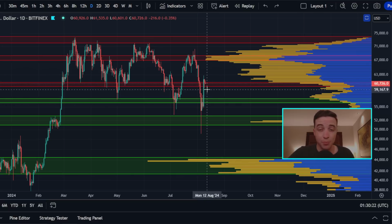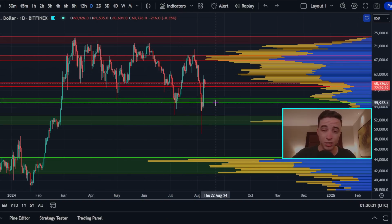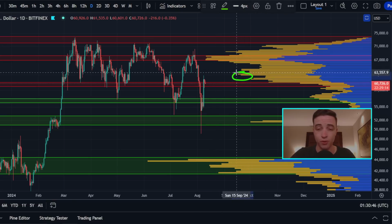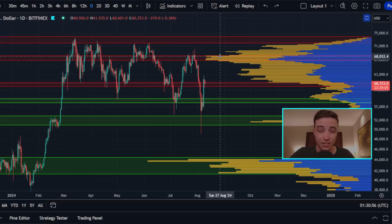But if we were to see a break to the downside with daily candle closes back below around $60,000, then in that case, once again, we do have that major area of support based on previous support in between around 56 to 57,000. And as for other levels of resistance to pay attention to, as I mentioned in my last video, we have some resistance close to 63,000 based on this volume profile indicator showing a lot of traded volume very close to 63,000. And we also have a significant area of resistance in between around 67,000 to around 68.3k.